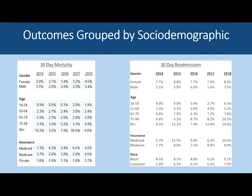So you can see I've included just a few: gender, age, insurance for both mortality rates and readmissions. I added a race category to the readmissions chart here on the right. And one question you might be asking is, why are there only two race categories? The answer is because I have more, but unfortunately the volume of patients seen in minority races was really not adequate for analysis. So it's really misleading to include it.